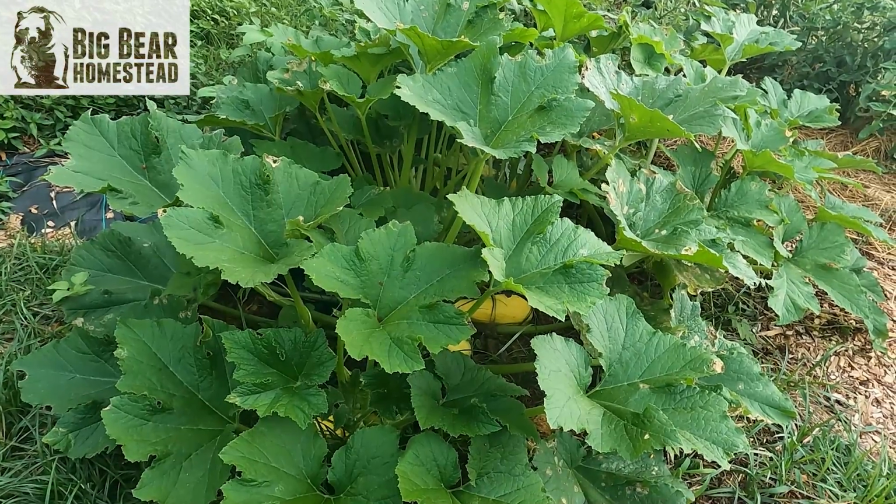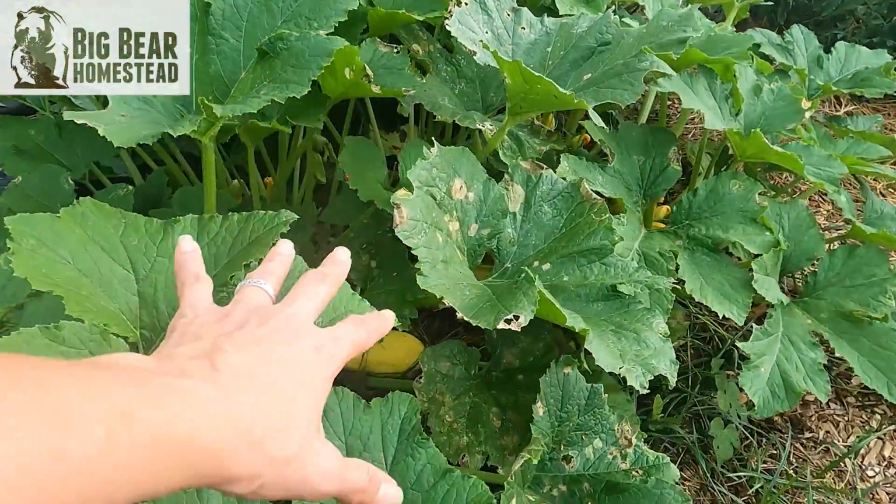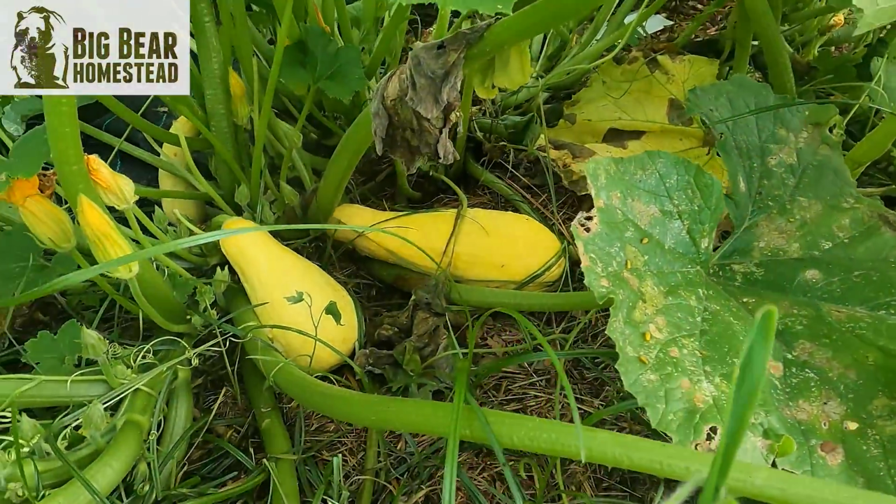And while a couple of the plants are starting to die back from borers or just from the heat, there's still plenty that is still producing. So I'm sure we're gonna still get more squash. Yay! And we're planting more. Well, we're planting more zucchini and winter squash. So be looking for that next month.